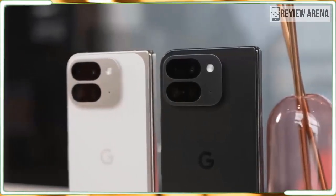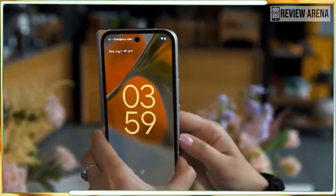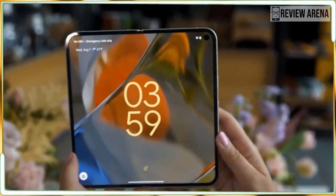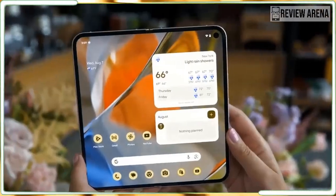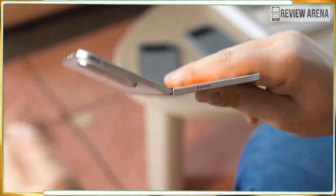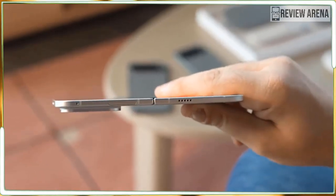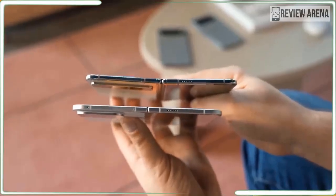Looking at the screen front on, the only giveaway that this is a foldable is the squared off left side, which accommodates the hinge where the right side is curved. It's a bit of interesting asymmetry. I also noticed that the bezel around the Pixel 9 Pro Fold's cover screen is slightly thicker than the Pixel 9 but without making the screen size any smaller.